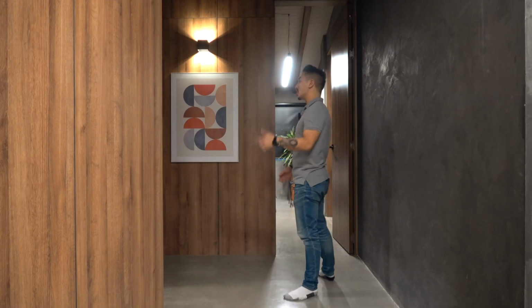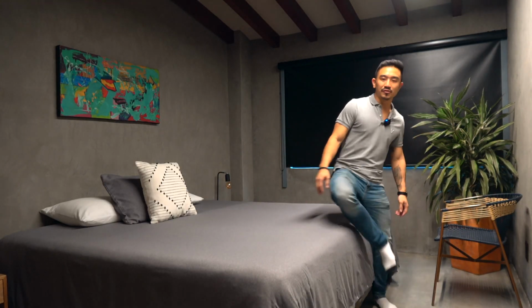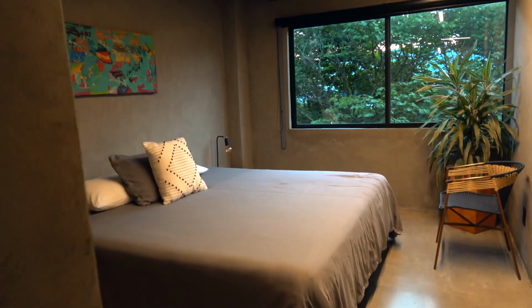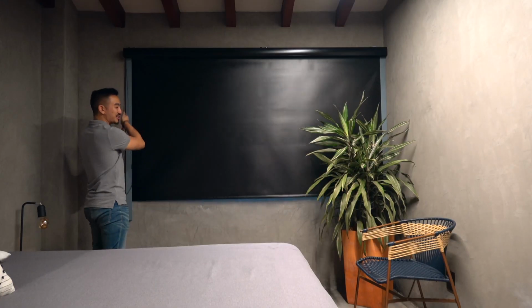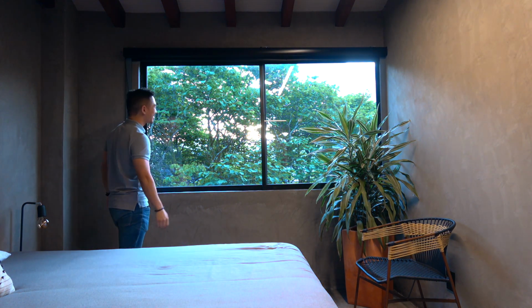If you continue down the hallway, you have two bedrooms. Here is where the second one is, and then the master is there. Here's the second bedroom. It's very similar to the first one in the sheets and the color and everything. You got a little piece of art on the wall, and you have these nice blackout curtains. Trust me, you're gonna need them. Medellin is a very sunny place. But if you wanna bring it up, you can also bring some nice light into the city. And right below, you have a nice view of Provenza. I think I'm gonna leave it like that.